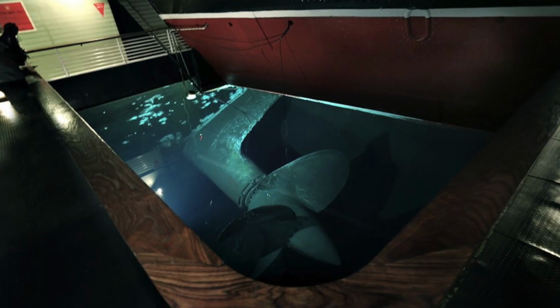They were cut up, and that's why the propeller room is known as one of the most haunted rooms of the ship. I think people have reported screaming, footsteps, knocking sounds, just a whole bunch of different things.